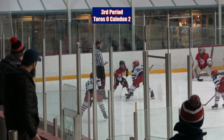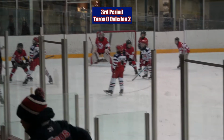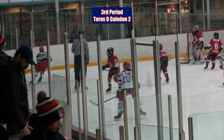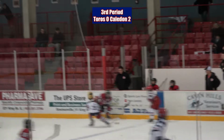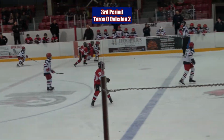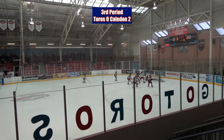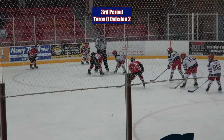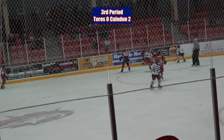Face-off will take place off to the right of the goal now. Face-off getting won by Caledon. Slapped around the other side for an opportunity to clear it out. Kept in by Miller Hope, tried to. Opportunity for Liam Calhoun. He's going to get beat to the puck. Going to the front of the goal with a shot stopped by Owen Legg and frozen. Face-off will be off to the right now of Legg. Toros win the defensive draw.